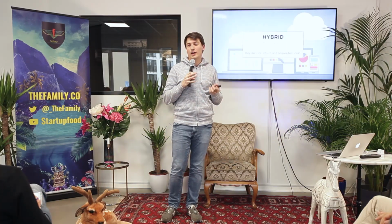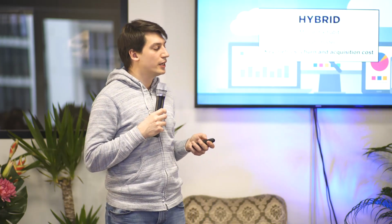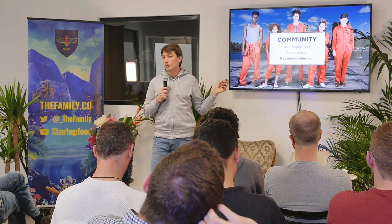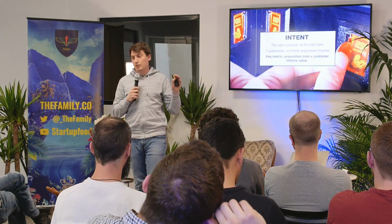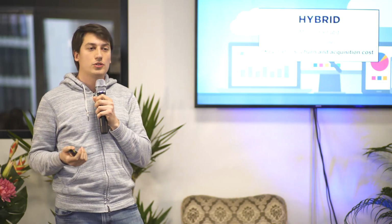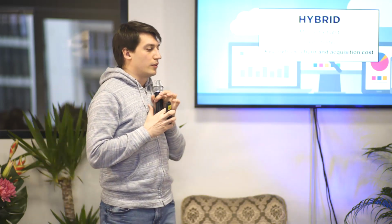And finally, there are some hybrid businesses like the SaaS model, where you both need to find users at a reasonable acquisition cost, but also need to monitor the churn rate, meaning that you need to make sure that people stay on the service and use it on a regular basis. But basically, keep in mind the key metrics for each. Community businesses, it's about retention. Intent businesses, it's about acquisition cost. And SaaS models, it's about the churn rate and acquisition cost. Meaning that you try to really get users as cheaply as possible, and make sure that they don't unsubscribe.